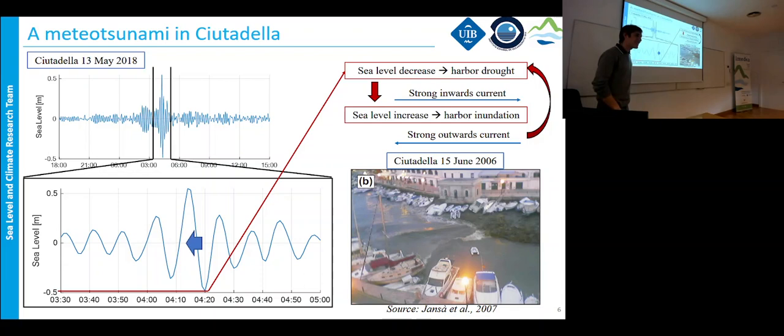Just a curiosity with this graph, you say it's first a decrease of the sea level, so it's first harbor drought, but it didn't hit a first maximum before this decrease. You said the first step, yes. But how do you identify this, or is this systematic in your observations, or might it depend on the phase of the incoming wave? No, it was just an arbitrary choice for the explanation.